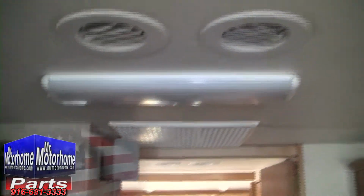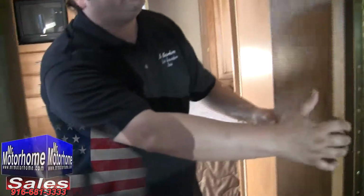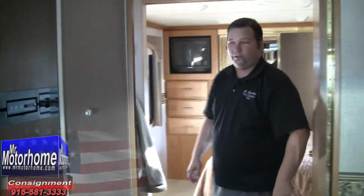Now, I've heard some weird things in my time. I've heard people say that Fleetwood went out of business. That's so far from true. It was Fleetwood travel trailer manufacturing that went out of business. To this day, you can still buy Fleetwood motor coaches. Look at the nice separator doors, really nice. And some of the nicest ones that are out there are Fleetwoods as well.